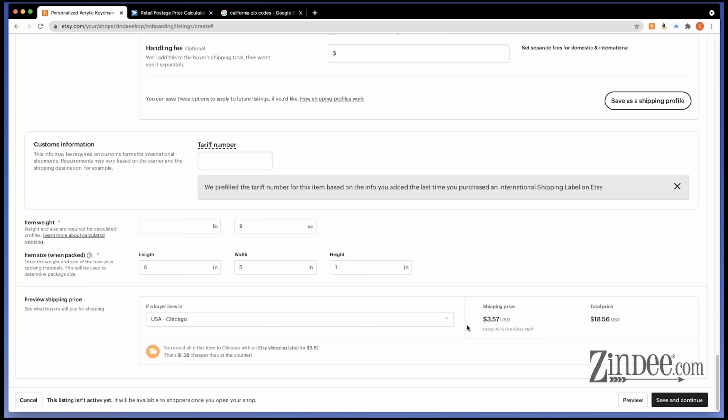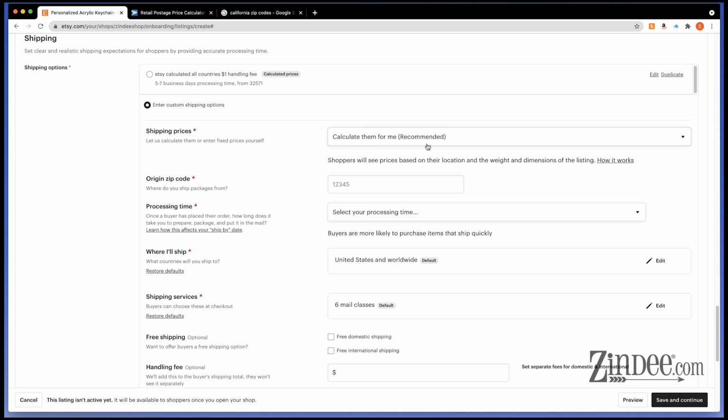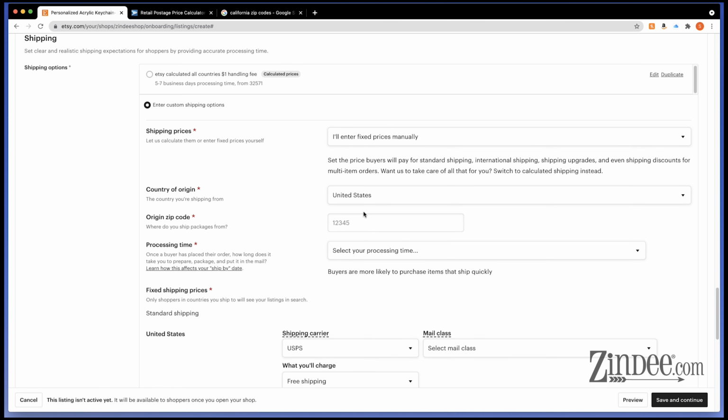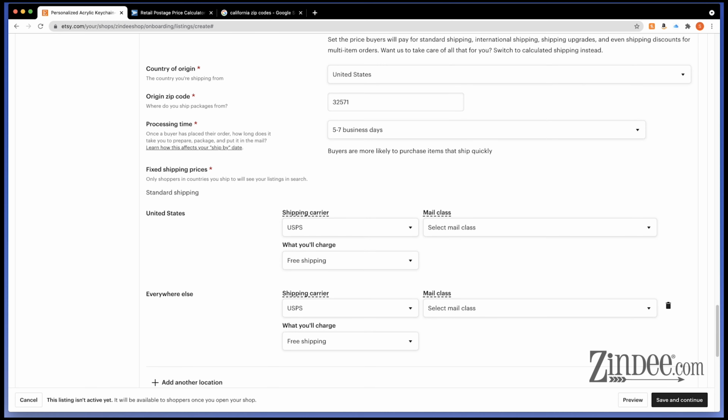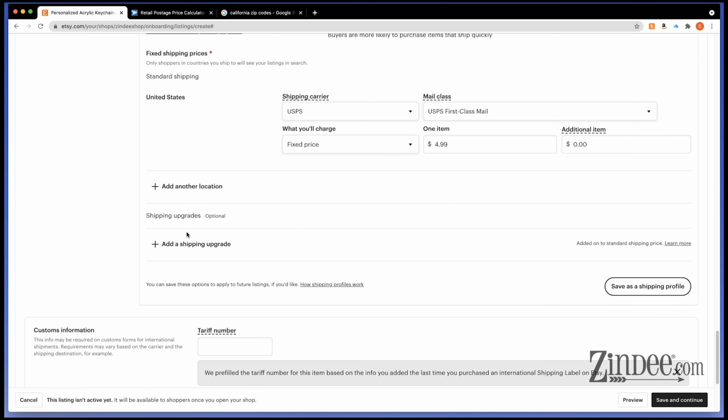Okay, so we're going to stick with the manual. I like the manual better. I like knowing what I'm charging and why. Okay, 32571. We're going to do 5 to 7 business days. We're only going to ship first class for $4.99 flat rate, and we only are going to ship to the United States for now.